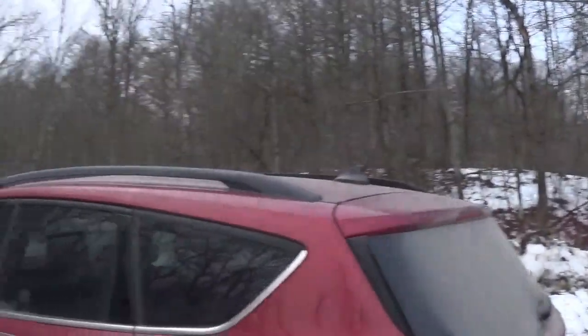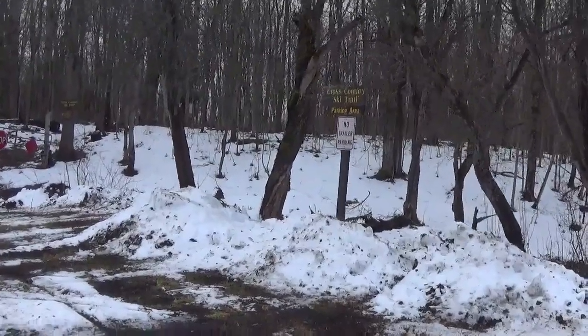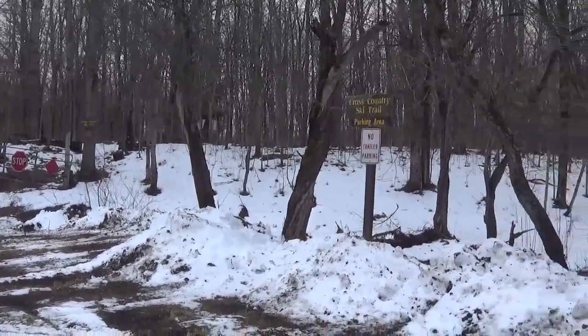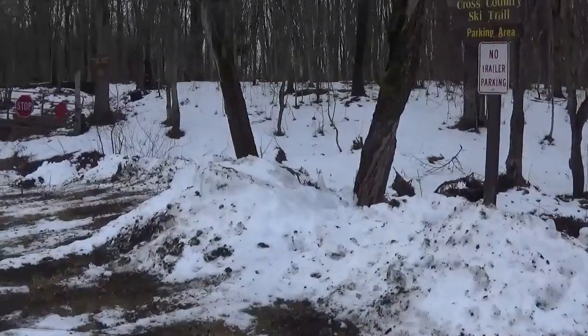Well, we got some snow up here in Turin. We're at Carpenter Road, second parking lot down. This is what it looks like. So, yeah, I'm gonna try to get some trails done today. As you can see, it snowed a little.